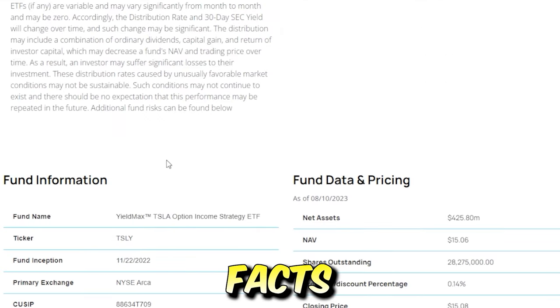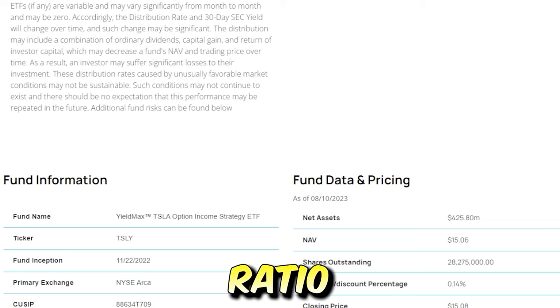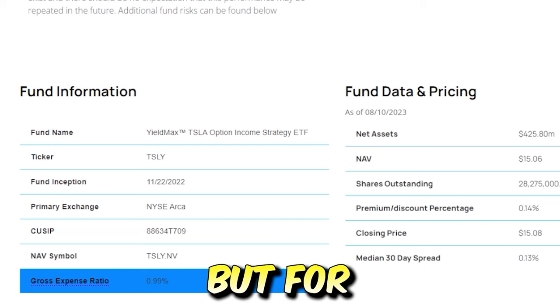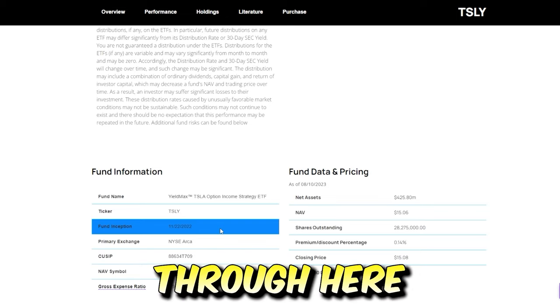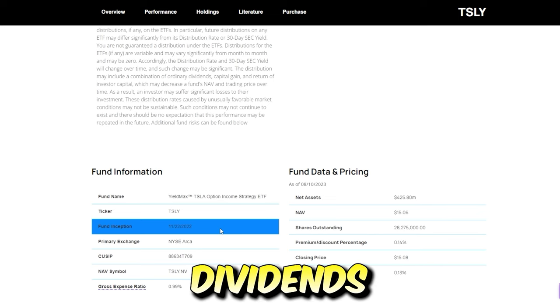Now, some more important facts for TSLY specifically. TSLY has a gross expense ratio of 0.99%, which is definitely higher than that of most other ETFs out there, but for an ETF with this type of strategy, it sort of makes sense. Now, TSLY was started back in November of last year, so there is a little bit of track record, which we're going to go through here and show you in a second, to see how this fund has actually performed since inception, and of course, how the dividends have looked.